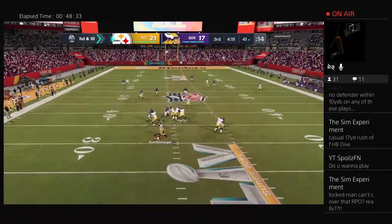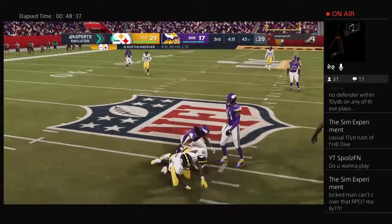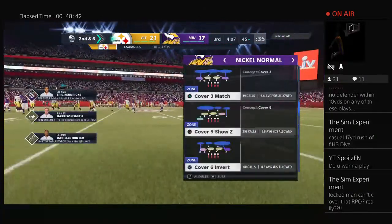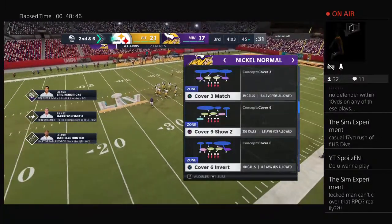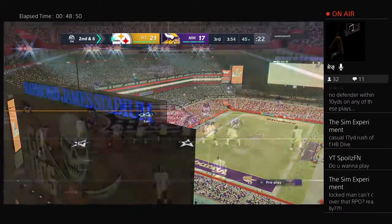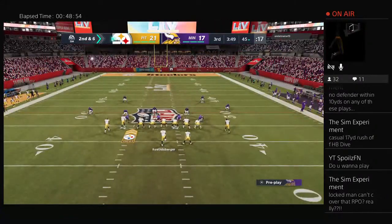Throwing now, Roethlisberger on 1st down. He's going to flip one out here to his running back. They'll contain him to just 4. 2nd down. Good patience there by him. Four yards on that last completion, so that sets up 2nd and 6.